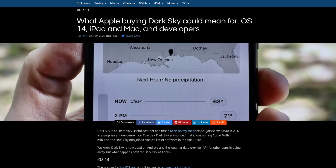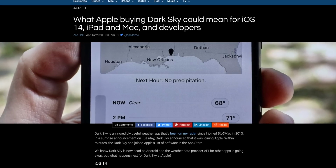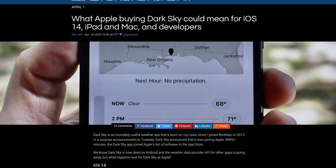Because you might remember a while back, Dark Sky, it was a really popular Android weather app. It was considered like the GOAT of Android weather apps. Well, Apple bought that company too, and right after they announced it, pulled it immediately from the Google Play Store. It's like Apple doesn't want Android users to have anything for themselves.